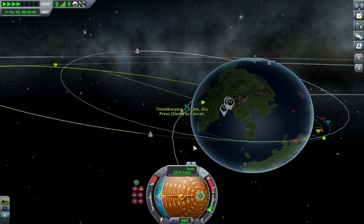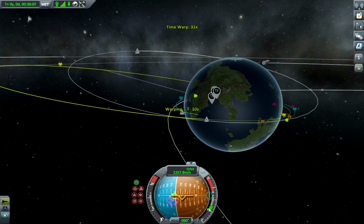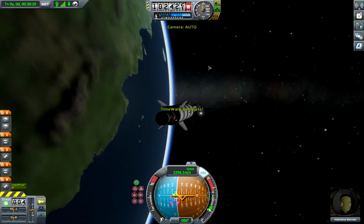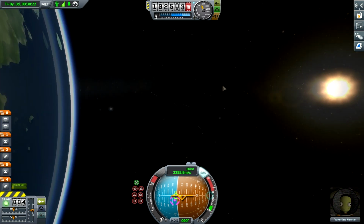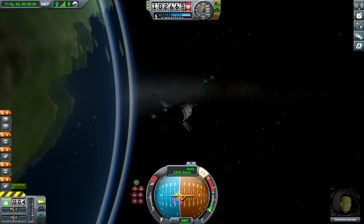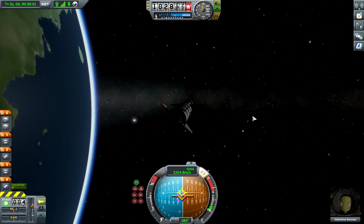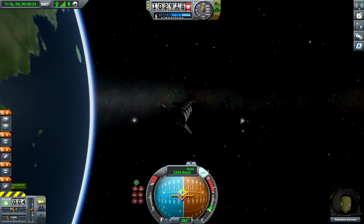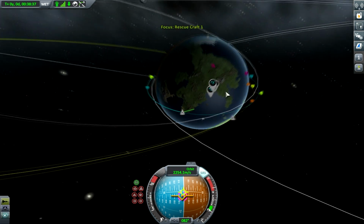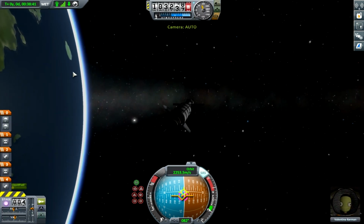Nah, it's just ever so slightly faster than us. Huh. Yeah, that's a real bummer. Can we see it? Where is it? It's like over there and up. Should be somewhere. That's Minmus. Let's not mistake them. I think they're too far away to become visible because they're just a ship.